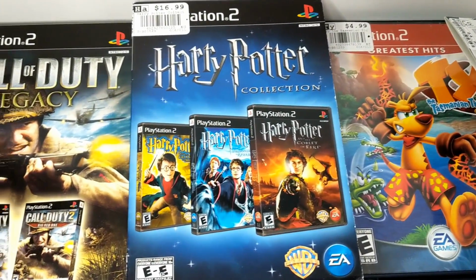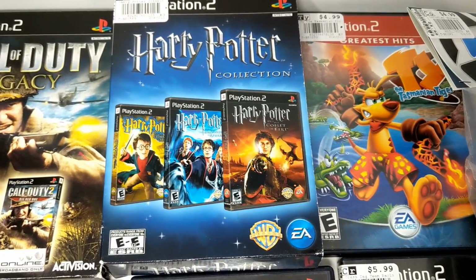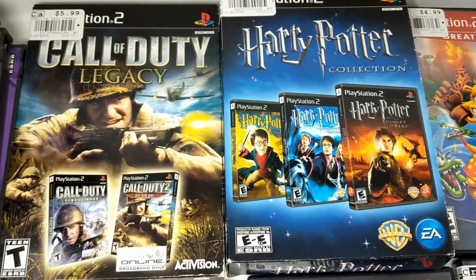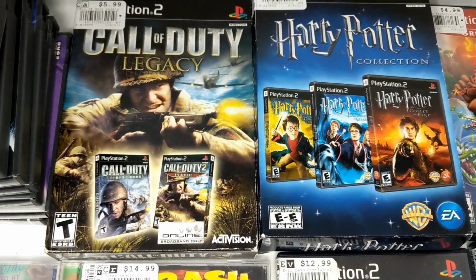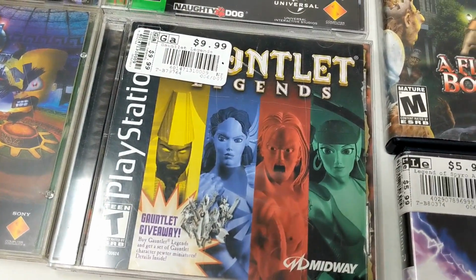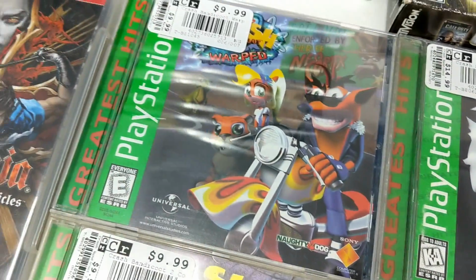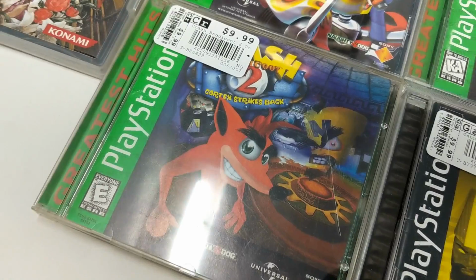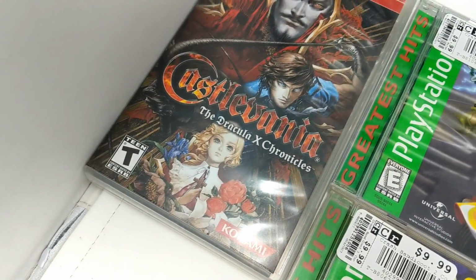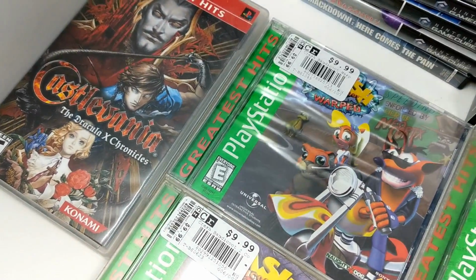Then maybe the best score of the trip, this Harry Potter collection box set for $16.99. I love finding box sets at Disc Traders. They're usually priced pretty well. Call of Duty Legacy, another box set for $5.99. And then some PS1 games, including Gauntlet Legends for $10, Crash Bandicoot for $15, Crash Warped for $10, and Crash Cortex Strikes Back also for $10. And then Castlevania, the Dracula X Chronicles, complete and minty fresh PSP for 28 bucks.